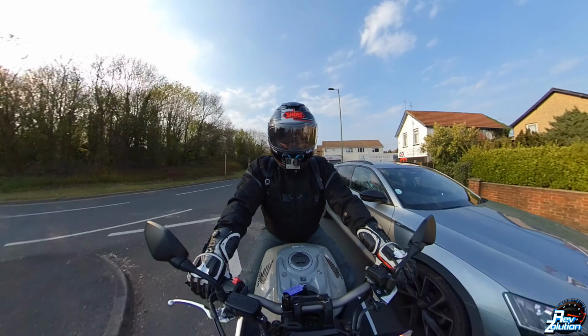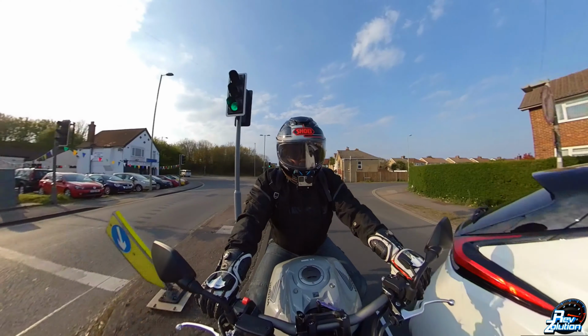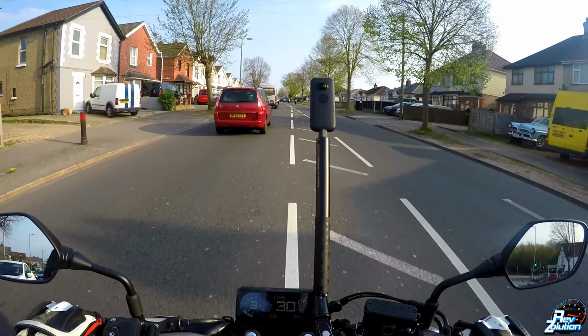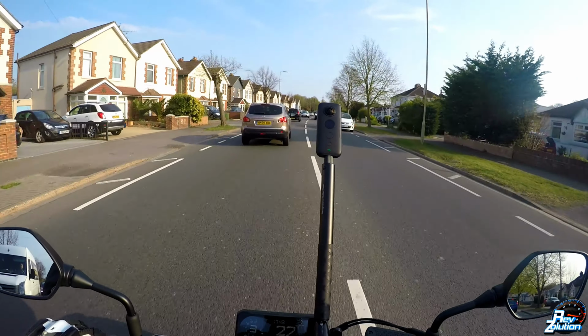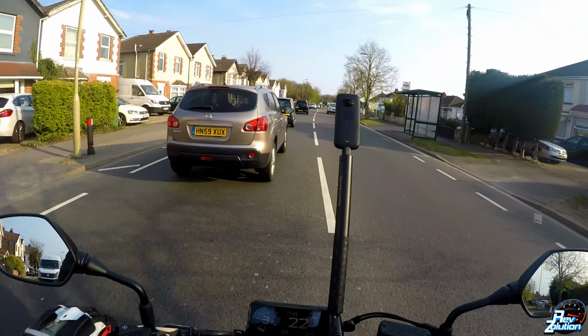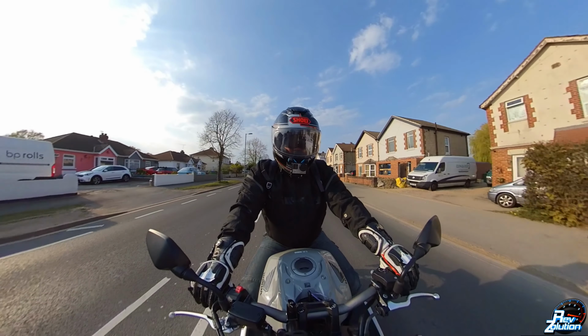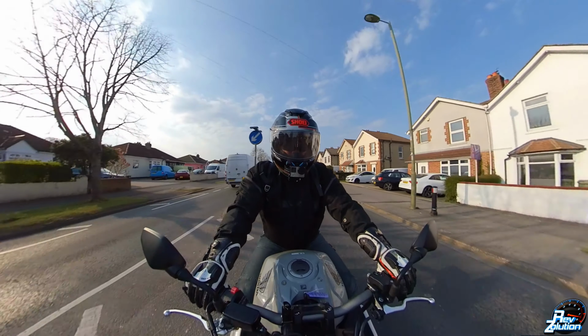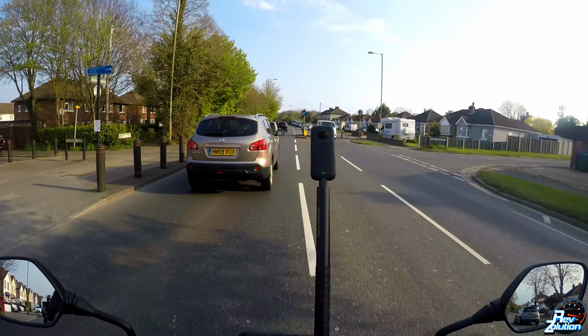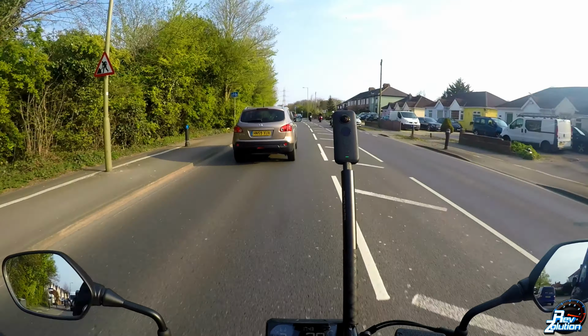Now let's have a little chat about the negatives. Suspension's hard, there is no wind protection, but it is a naked bike, so that's to be expected. The indicators and the horn are personally a little bit too close together. It looks slightly like a 125 version, although it has got a 180 rear tyre. The actual size of it doesn't look like a big bike.